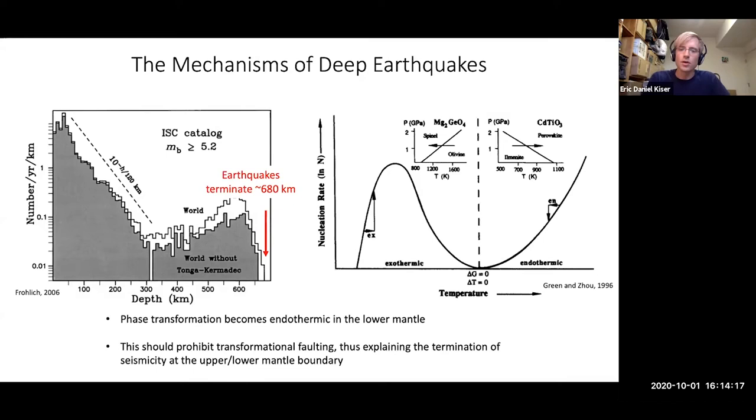So on this plot here, I won't get into the details of this, but this is nucleation rate versus temperature. The exothermic reaction associated with olivine and spinel would be here. You increase the temperature, so you increase the nucleation rate of the new phase, whereas the endothermic phase transition, say in the lower mantle, would be here. So you decrease the temperature and decrease the nucleation rate. So that's why it's thought that earthquakes terminate at this boundary.